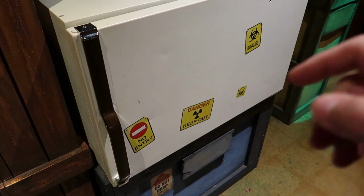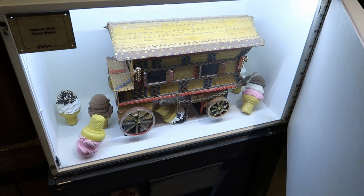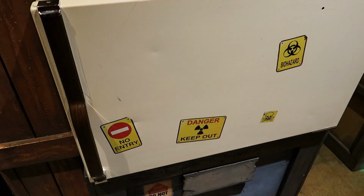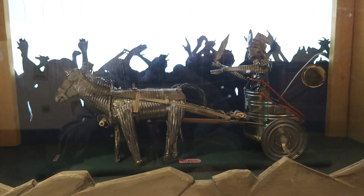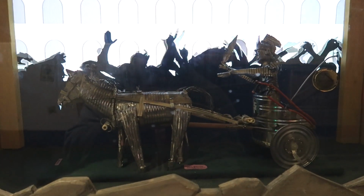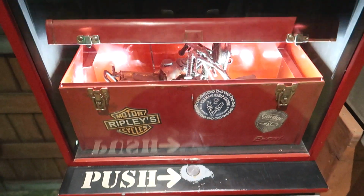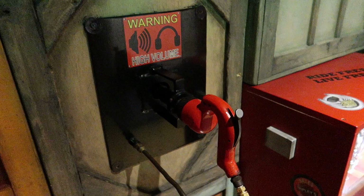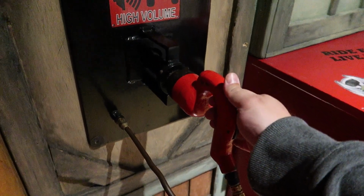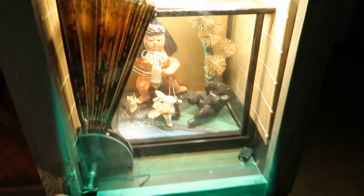I'm confused. Let's see what's in this refrigerator right here. Oh, look at that. Oh, wow. You have a tin can chariot here. I guess that makes the audience cheer. It's a scrap metal motorcycle. We push that button. Oh, and there we go. Warning, high volume. Oh, that's loud. Have a pecan Minnie Mouse there, but you better watch out. There is a nutcracker eyeballing her. There's some sort of fan right here. Oh, who's that?